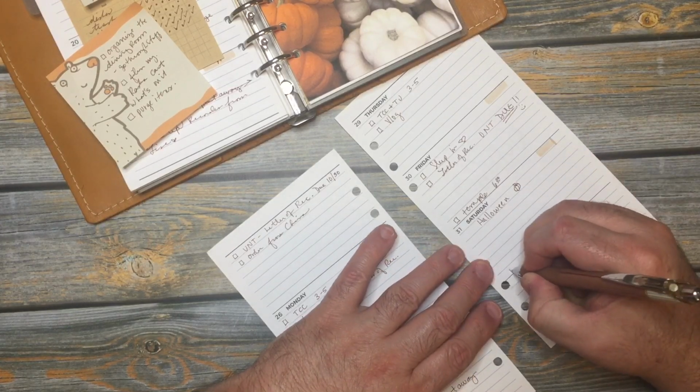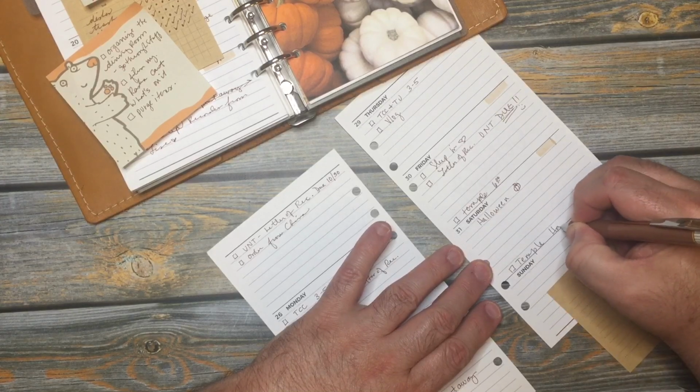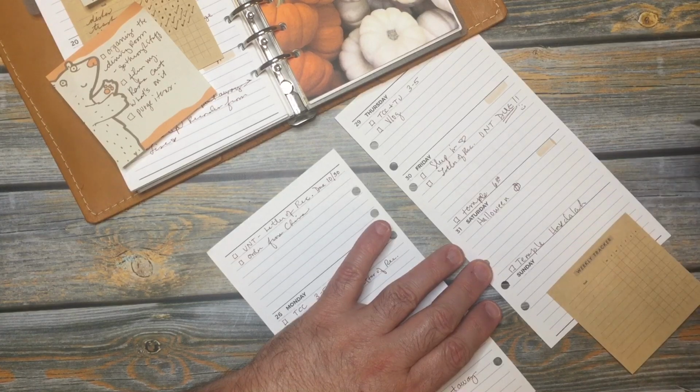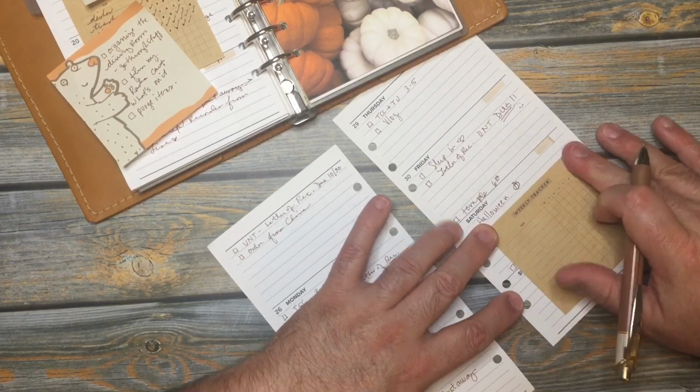And Temple in the evening for Havdalah. If I could write Havdalah. Okay, so I need my little tracker.